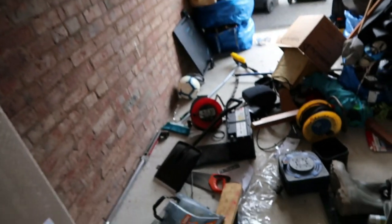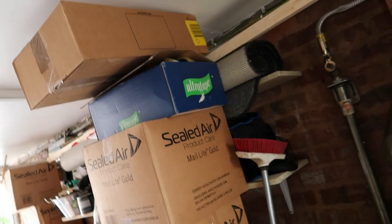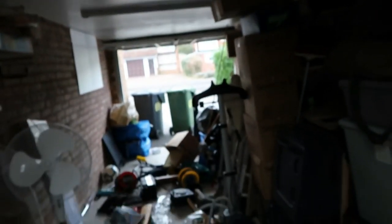Here it is. This is my garage. You can see it's an incredible mess. If anybody needs any H5 envelopes, let me know. I've got 30 boxes that I need to shift. But yeah, this is my garage. It is the same size, give or take 5 or 6 inches, as my shipping container.